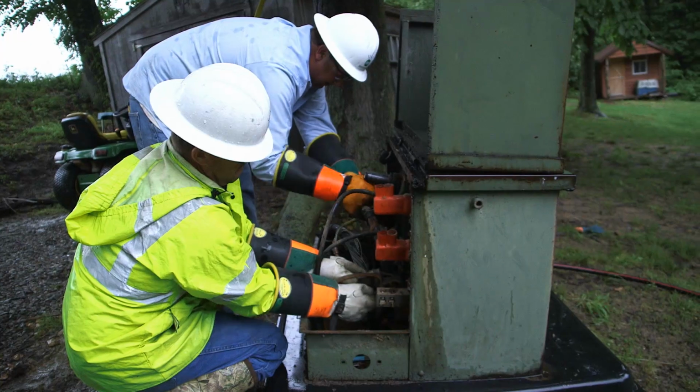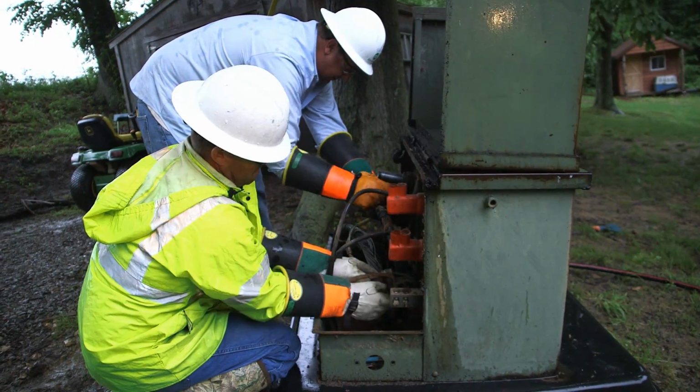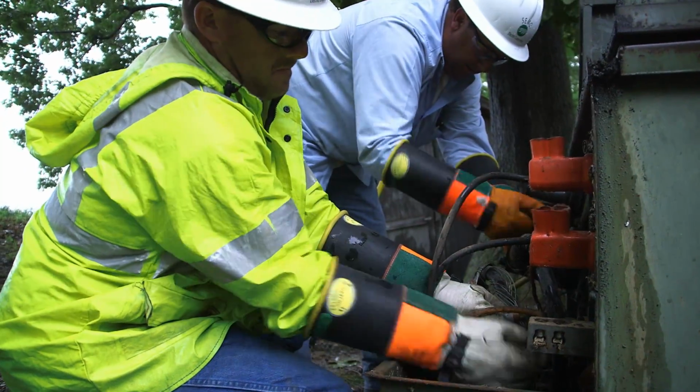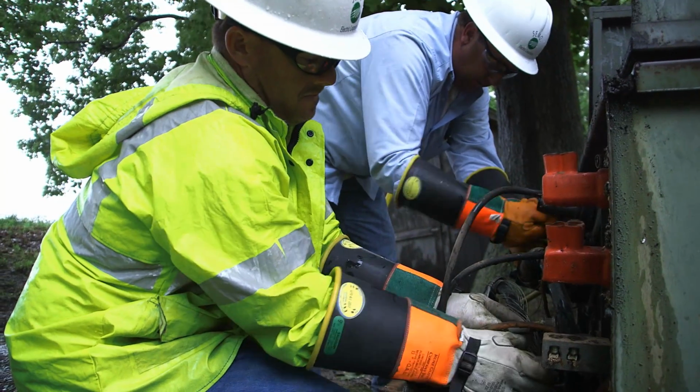During times of severe weather, safety is never more important. Safety must be the first priority for you and for us.